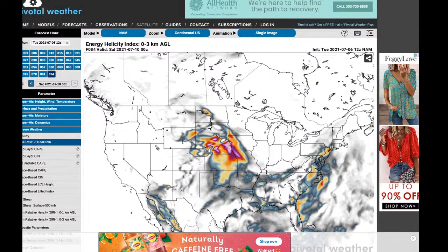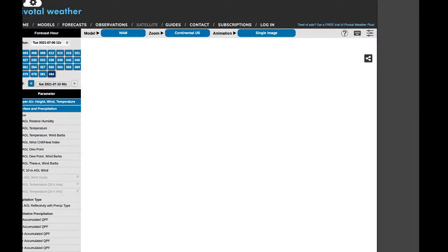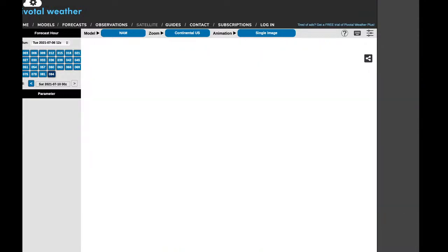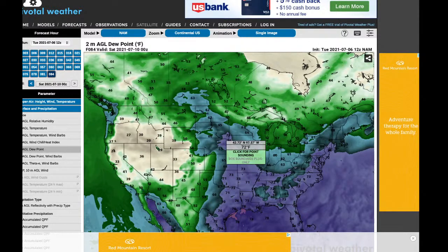Big low-level jet punching into that outflow boundary left behind by a complex of storms. Initiates the triple point back here, so you're going to have to decide whether to play the triple point or wade out into eastern Nebraska in that favorable environment, maybe for something to come down out of the Norfolk area up there. But we're just going to have to get a little bit closer. It does mix out across south central Nebraska where you get those storms, but look at the moisture wrapping up into the northeastern portion of the state.